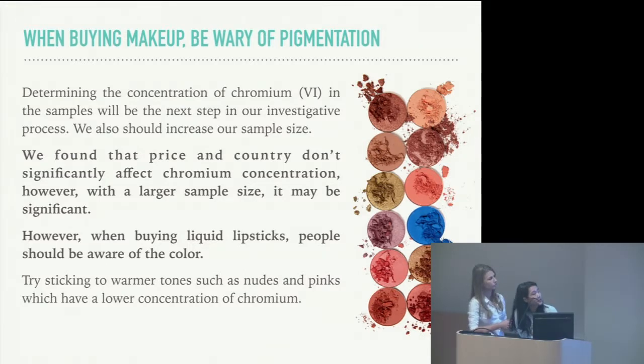For further research, we want to determine the specific types of chromium. So chromium 6, which if there's any presence of it, would be very harmful. So the ICP OES wasn't able to test the types of chromium. It was only able to test overall chromium concentration. And we also should increase our sample size for the next test.